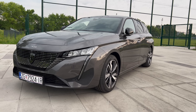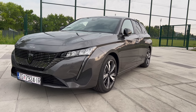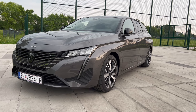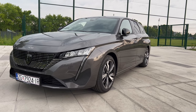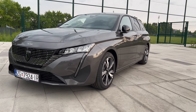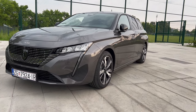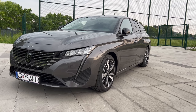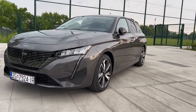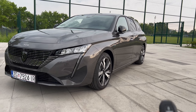Now in front of us is the plug-in hybrid with 180 horsepower. There is also a stronger version with 225 horsepower. And I'm not going to be focusing so much on the engine and those details. I'm going to focus on the package, because the Allure package is well equipped for those who are on a budget, and I think it's a pretty solid deal.